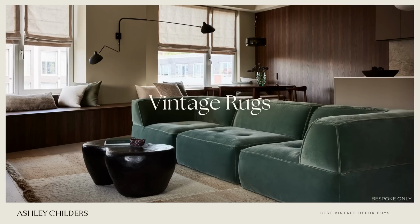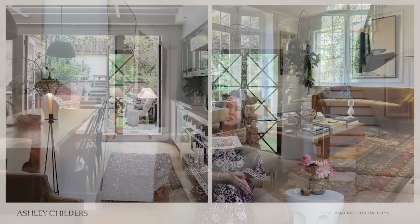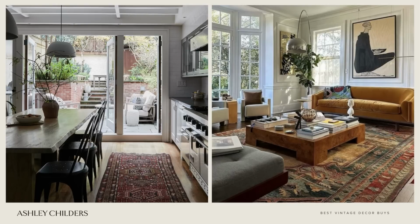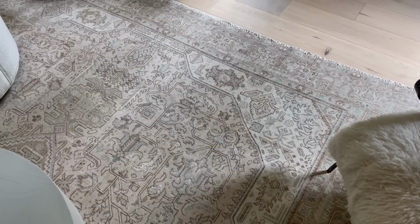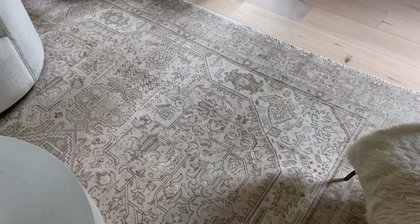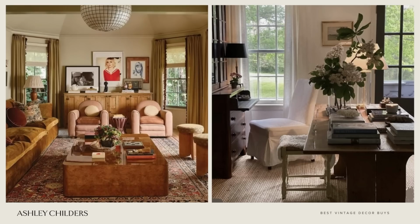At number 7, we have vintage rugs. Y'all, if there's one vintage item that you need to invest in, it is this. A beautiful hand-knotted 100% wool rug will not only last a lifetime, but it will also add texture and color and instantly transform any room. Plus, as a bonus, a vintage rug can act as a jumping off point for an entire room's design direction by providing a color palette and style tone for the whole space.